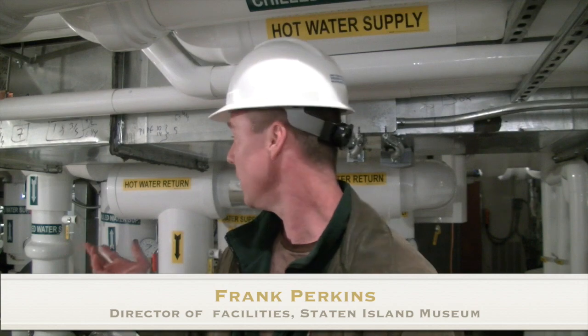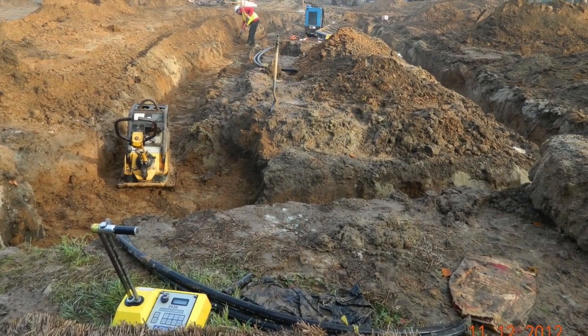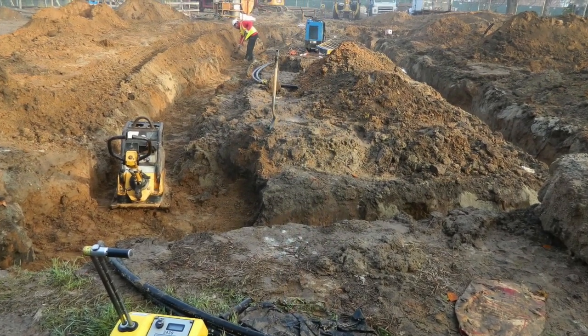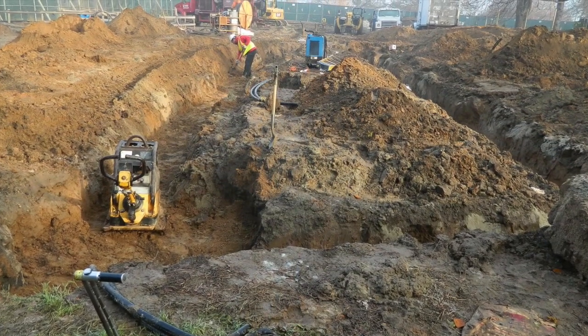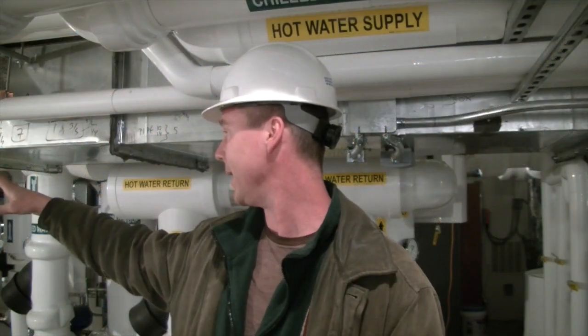This is the mechanical room, which feeds the geothermal well, which goes out to a field. And the geothermal field outside has a huge loop that has vertical and horizontal pipes going through it. They go down about 500 feet, and the vertical just runs across the whole field. And what's good about that is it maintains the temperature of the loop at around 55 degrees.